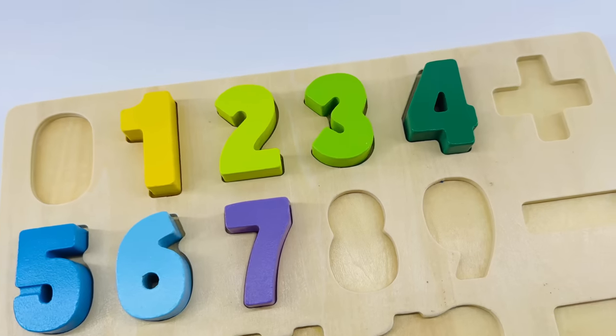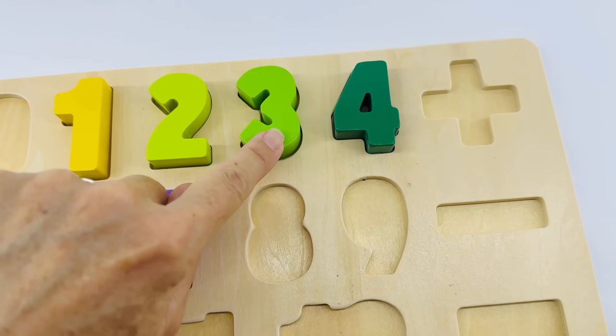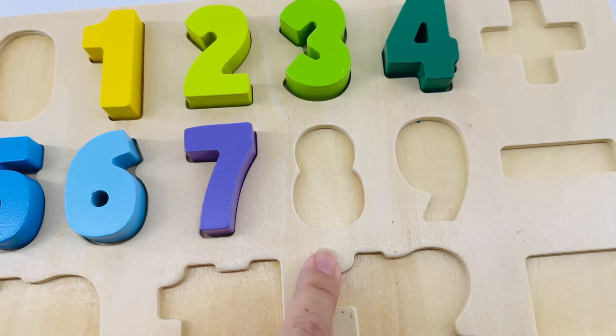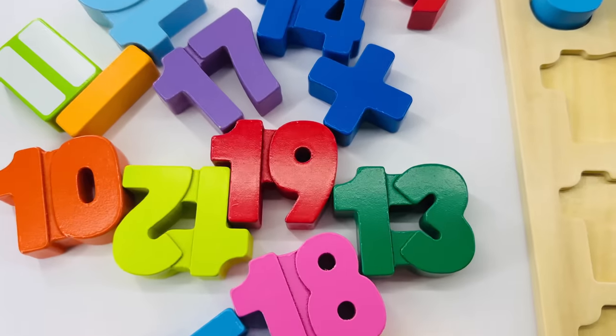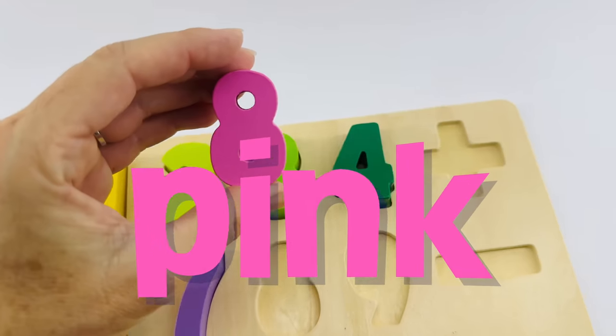And now let's try counting. Let's see where we're at. 1, 2, 3, 4, 5, 6, 7. Hey, do you know what number is next? Yes, it's the number 8. Let's find number 8. Do you see number 8? It's up there, and it's pink.